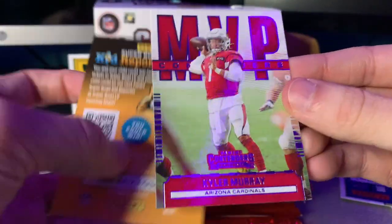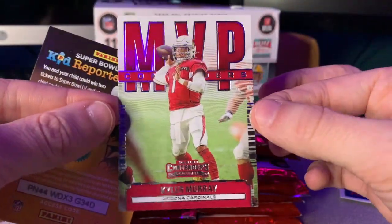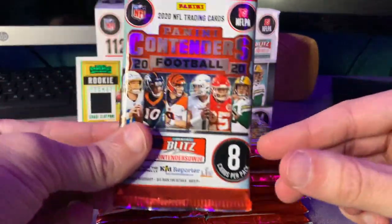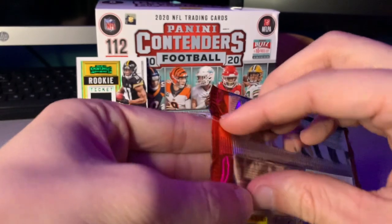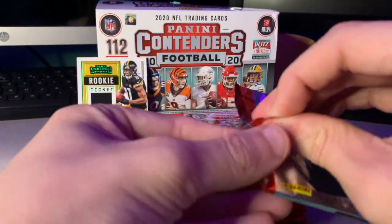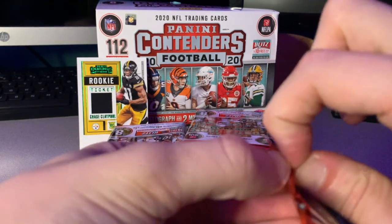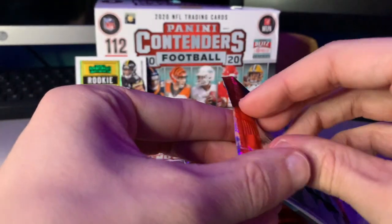And our last card is MVP Kyler Murray. All right, guys, let's get into our second pack. I don't know if it'll be as juiced as the very first one, but what a way to start the pack opening.